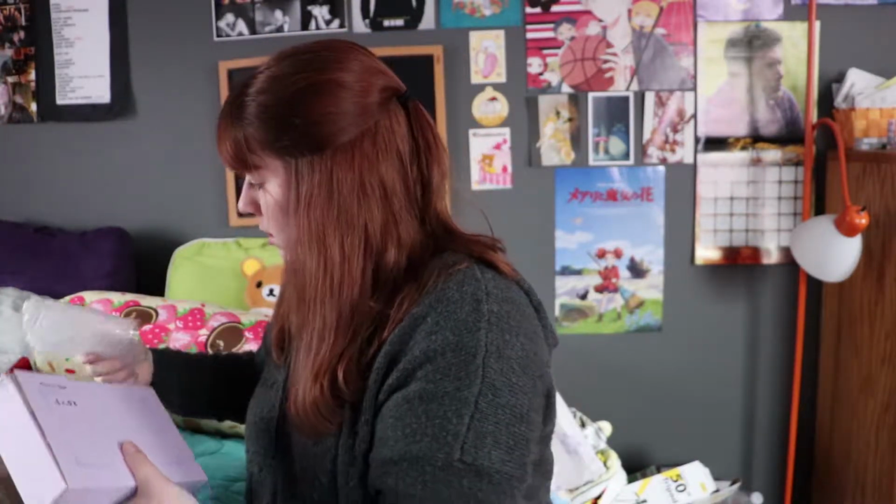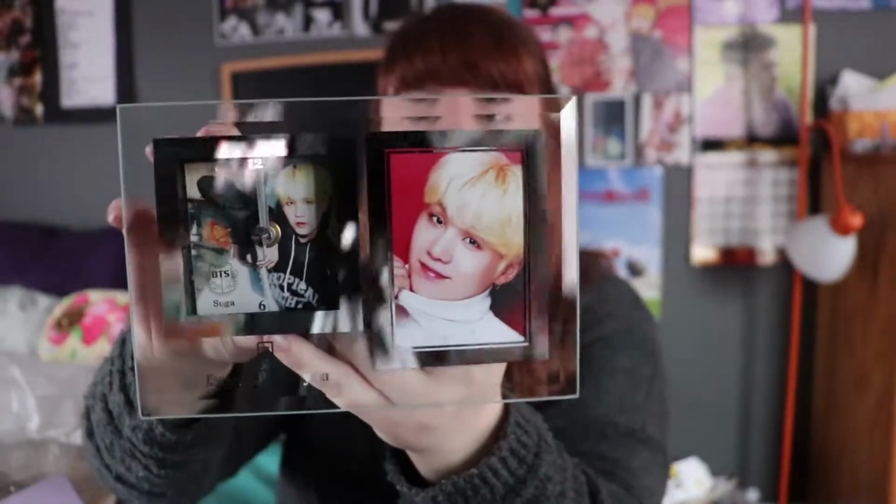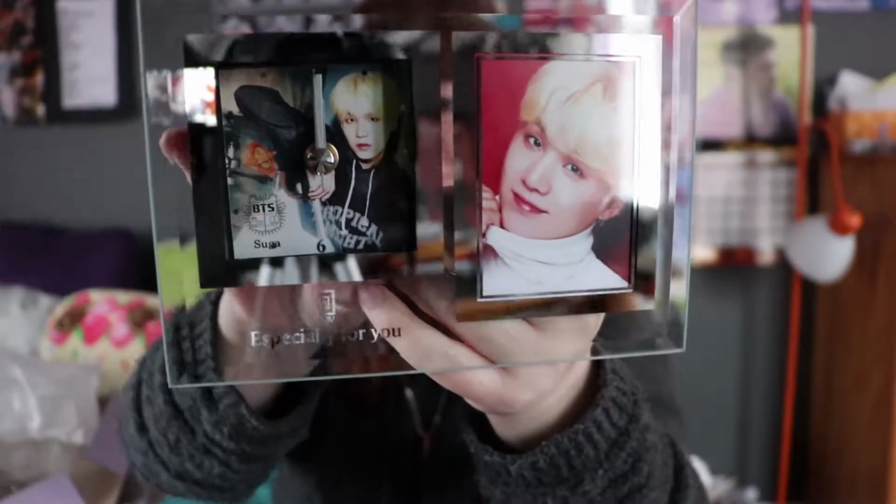And I got, what is this? It says Crystal on the box. You can see that, it says Crystal. It's a cute little purple lavender box. Wow, it's kind of heavy. Oh my god, look! It's a Suga clock and little picture frame set. That's so cute.